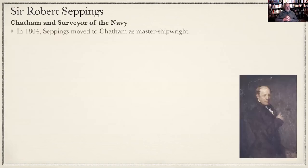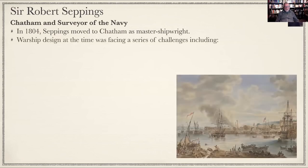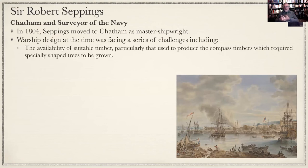So Seppings then in 1804 moved to Chatham, which was another of the Royal Dockyards, where he became the master shipwright. And down here we have an image of Seppings. Chatham Dockyard, again, as I said, was one of the major Royal Dockyards. And here we see an image of it. But at the time he moved, warship design was facing a number of significant challenges. The availability of suitable timber, and particularly that used to produce what were known as the compass timber. There was a great shortage of timber for ship construction, and this was significantly limiting the ability of the Royal Navy to function.